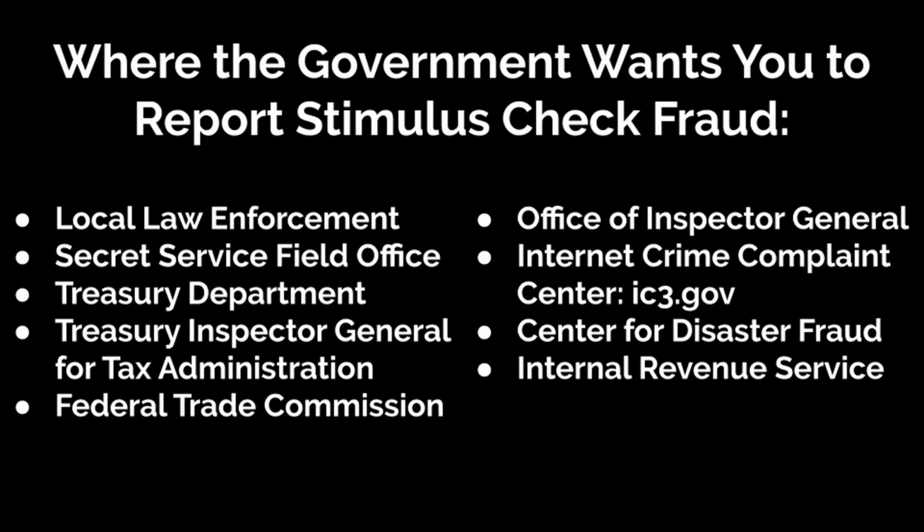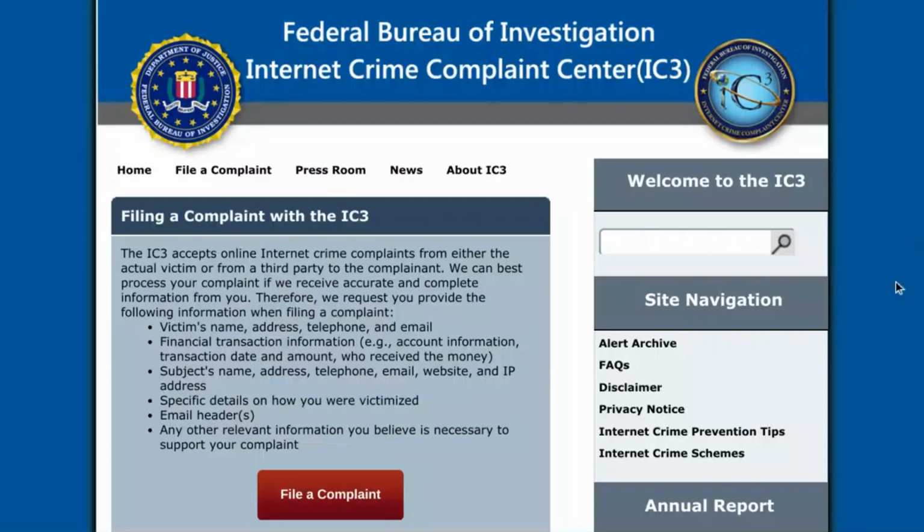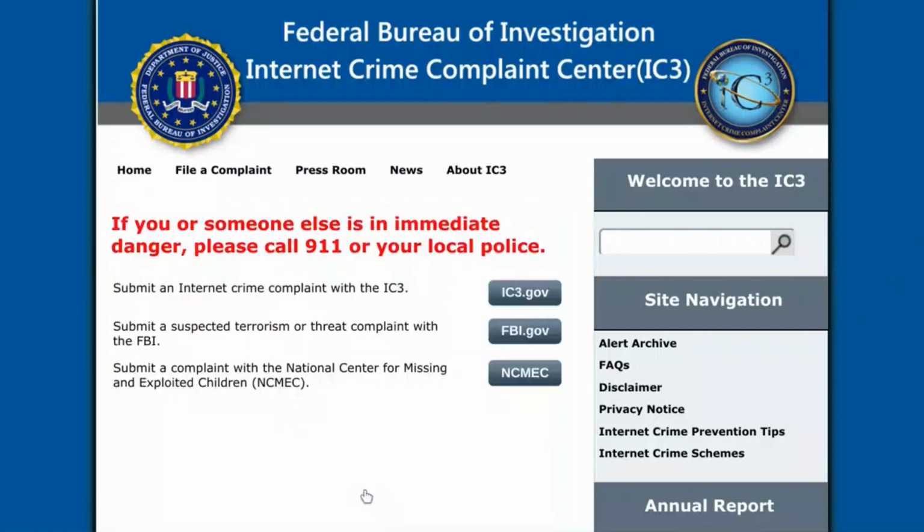So what should you do if you think you've received a fake stimulus check? If you think you've received a fake stimulus check, the government says you should contact everybody on this list that you can see on the screen, okay? And I'm gonna say if you have time, by all means contact all of these agencies. But if not, I would say at the very least, go to ic3.gov. That's the FBI's Internet Crime Complaint Center, okay?